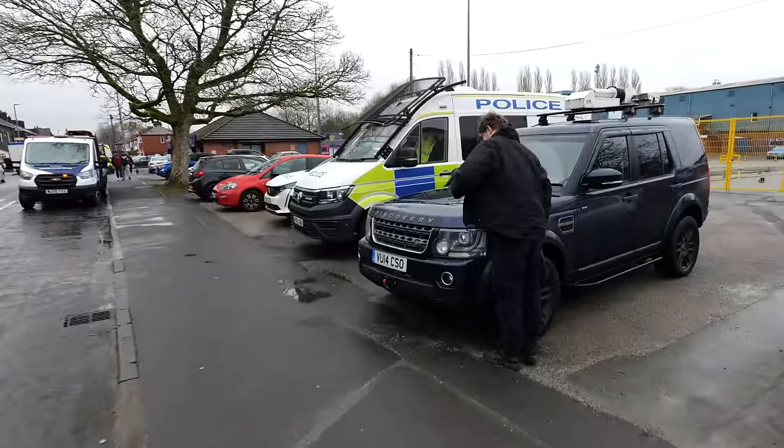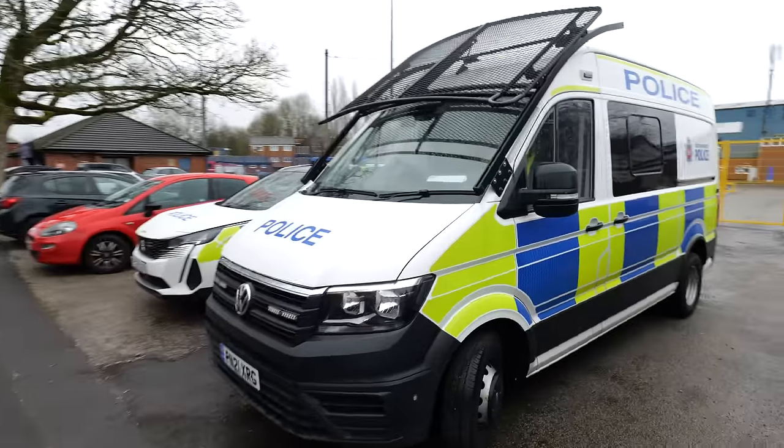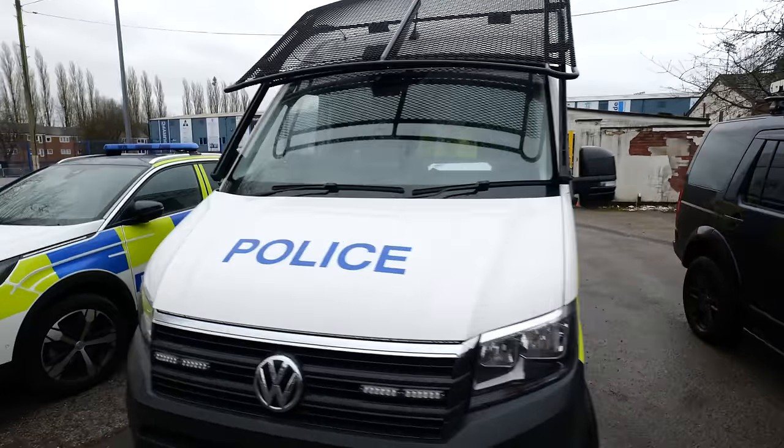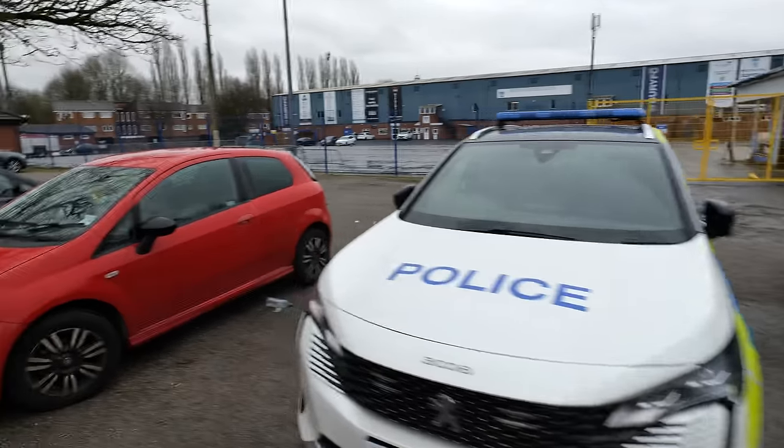This guy here looks like the bomb squad. Hey, mate, you okay? Hi, mate, you all right? So we're going to investigate. I'm thinking it's probably a suspected gas leak or something. It's a gas explosion. Gas explosion. Confirmed.